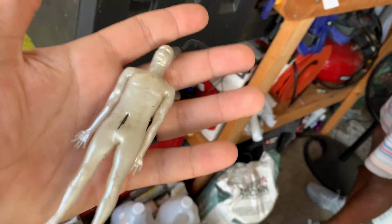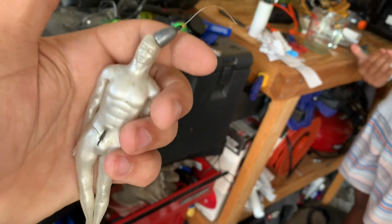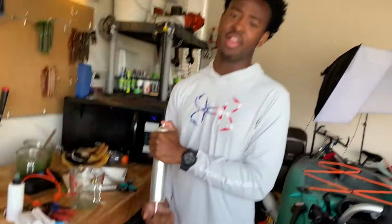Here is this little cool guy right here. You got it through the butt. Poor dude. Yeah, I kind of felt bad for that. It was tough to rig, not gonna lie. But I caught fish on it. You kind of look like him with the shirt. Thank you. I like his little hat.